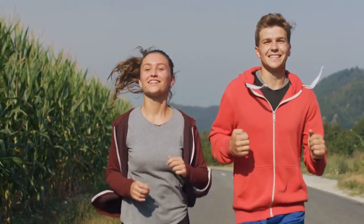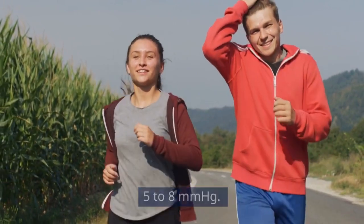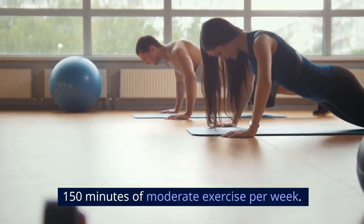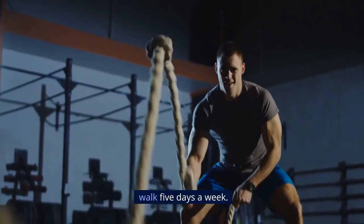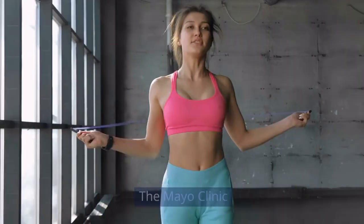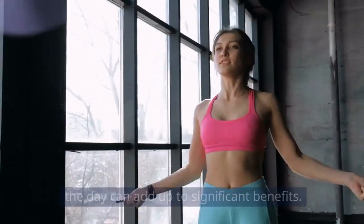Exercise regularly. Regular physical activity can lower blood pressure by 5 to 8 millimeters of mercury. Aim for at least 150 minutes of moderate exercise per week. This can be as simple as a 30-minute walk 5 days a week. The Mayo Clinic suggests that even short bursts of activity throughout the day can add up to significant benefits.